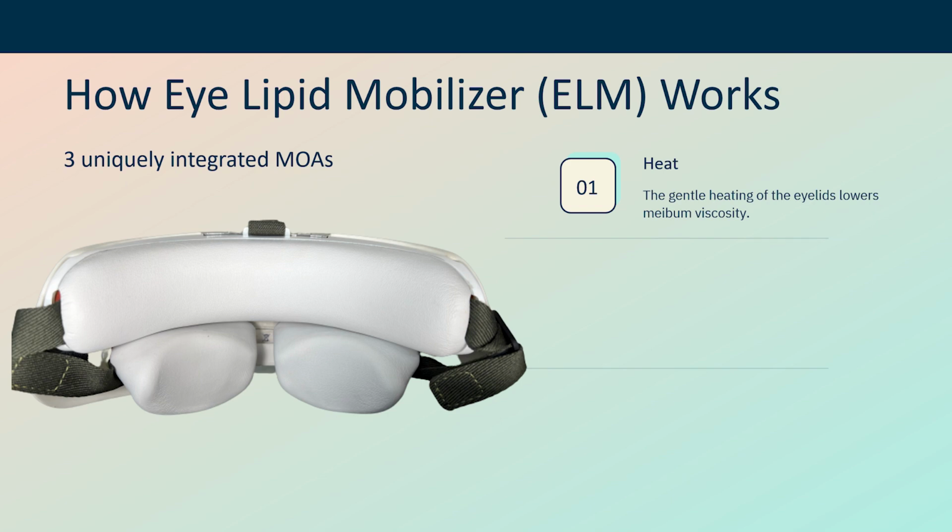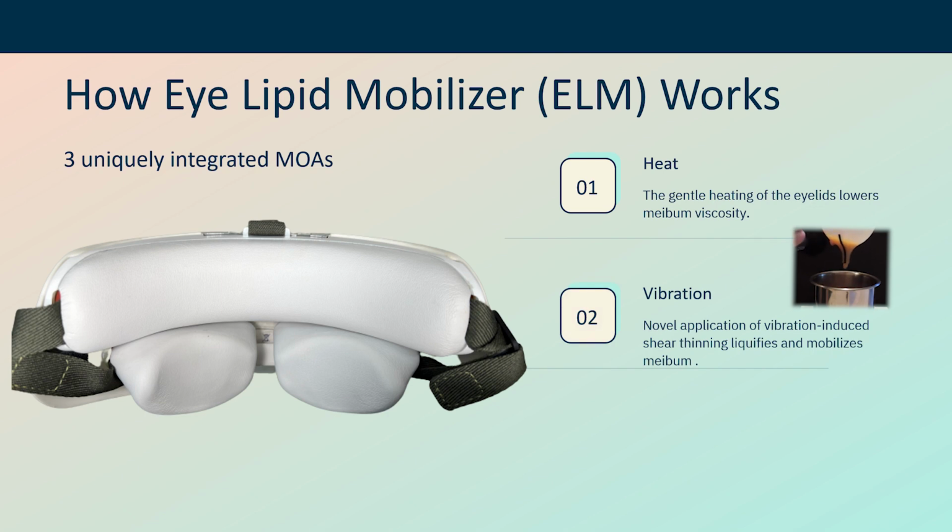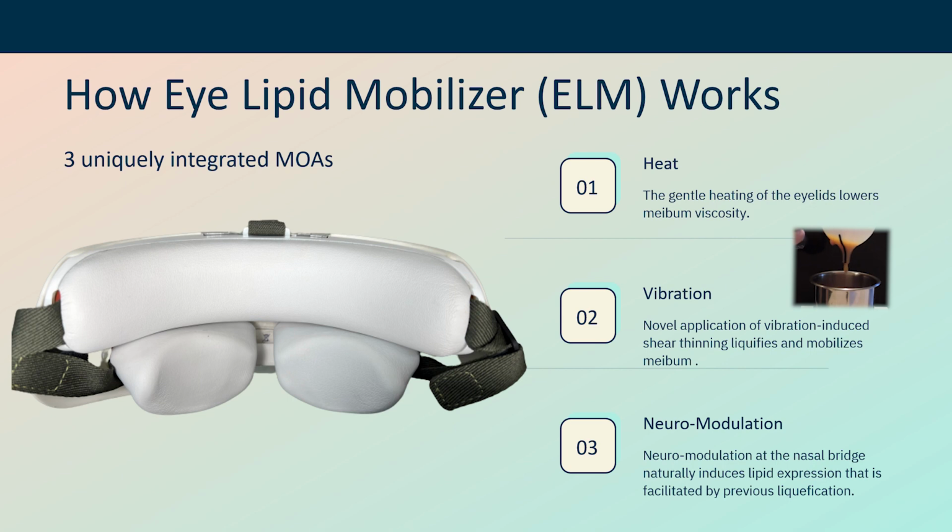Number one, the gentle heating of the eyelids lowers meibum viscosity. Number two is vibration. This is a novel application of vibration-induced shear thinning of the meibum, which causes liquefaction and mobilizes the meibum. This short video shows a simulated meibum in a funnel, which upon vibration undergoes liquefaction and immediately flows out. This is a unique application. And then we've added a third mechanism of neuromodulation at the nasal bridge, which activates the lacrimal functional unit and induces lipid expression naturally, which has been facilitated by the previous liquefaction.